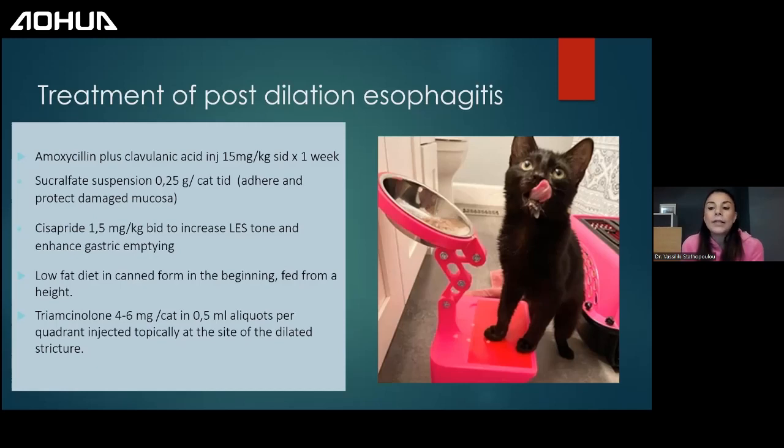I mostly use low-fat foods, like the ID low-fat or the gastrointestinal low-fat canned food of Royal Canin. So I use low-fat diets. The gastrointestinal diet is an easily digestible diet, very good. Yes, for dogs, we can use canned food as well, a low-fat canned diet. So they eat straight after the procedure. Straight after the procedure. Okay.